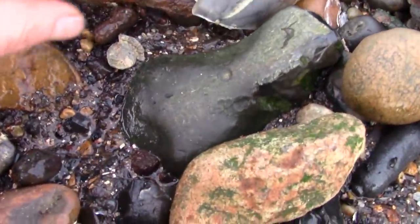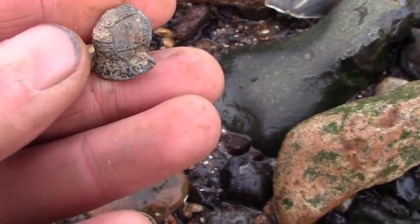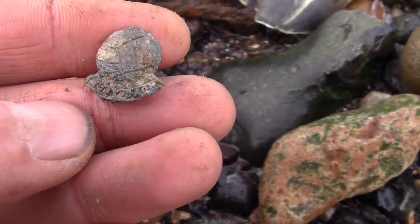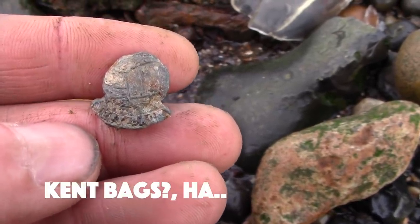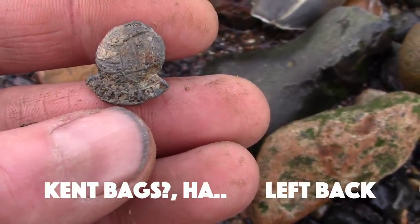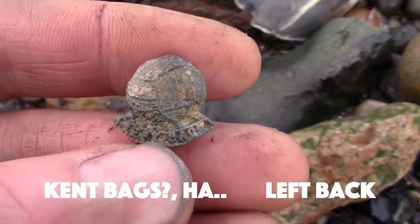I've just found this thing. It looks like a little football badge. I think, don't know, can't quite read it. I think it says Kent Bags, not sure on that. Stud. It's like a football badge, I think. I'll clean that up and let you know.